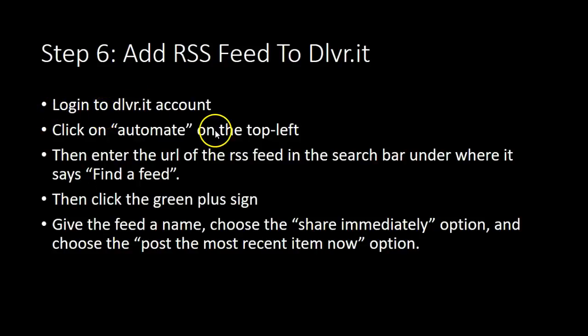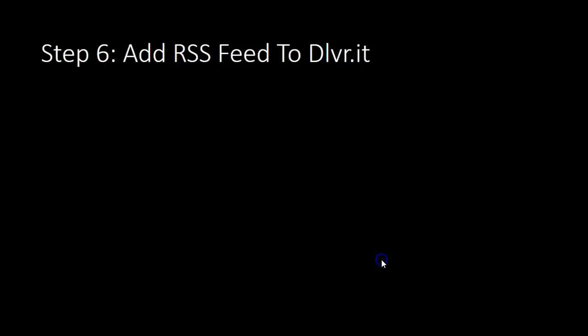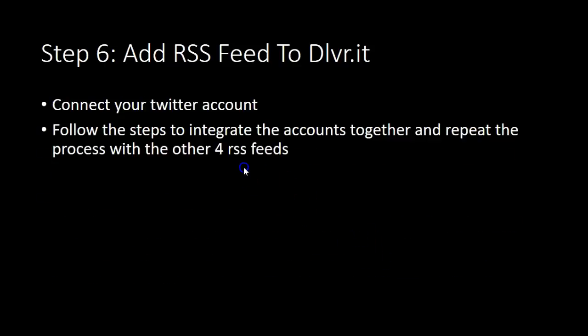So you'd click on automate on the top left, then enter the URL of the RSS feed in the search bar under where it says find a feed. Then click the green plus sign, then give the feed a name, choose the share immediately option, and choose post the most recent item now option. Then hit the next connect socials button on the bottom right corner of the page. All right, then connect your Twitter account, follow the steps to integrate the accounts together, and repeat the process with the other 4 RSS feeds.